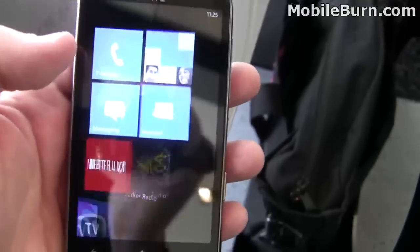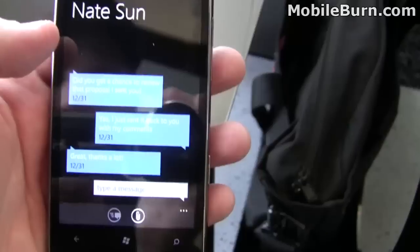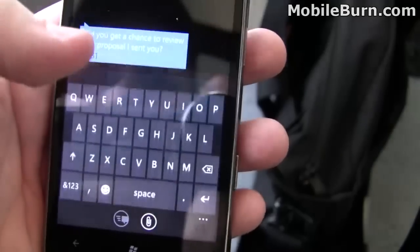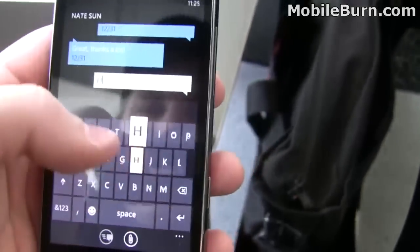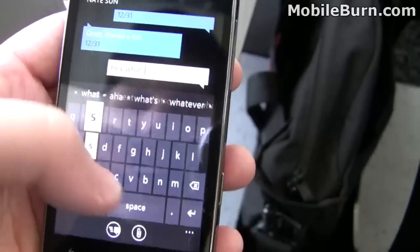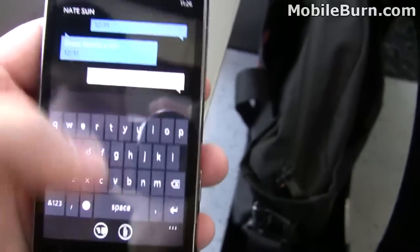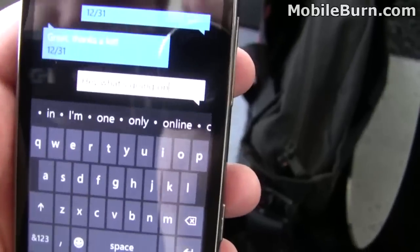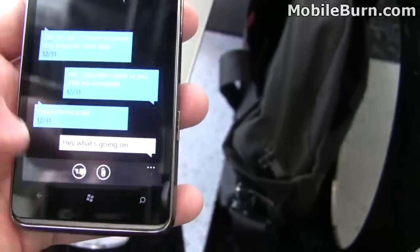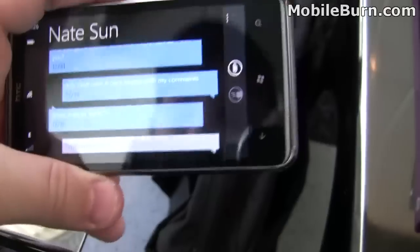I'll show you the messaging interface. You can see it's threaded texts here, the nice blue bubbles. I was texting earlier, it was very easy to use this keyboard. You see the autocorrect pops up. And even just one-handed here, I've never used this before, I was able to quickly fire off a text. It's also a landscape keyboard here.